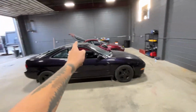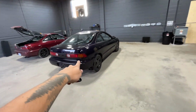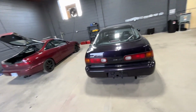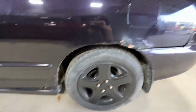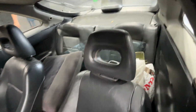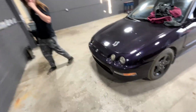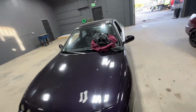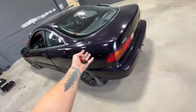But I didn't tell you guys about this, but I bought this about, I want to say 2 weeks ago, maybe a week and a half ago. And yeah, she's pretty beat up here and there, but overall, pretty good condition. It's auto, unfortunately, but it's a 94 Acura Integra. All stock pretty much. Nothing's actually done to it. So we're gonna part it out. We bought it for $700. The guy was asking $2,000.